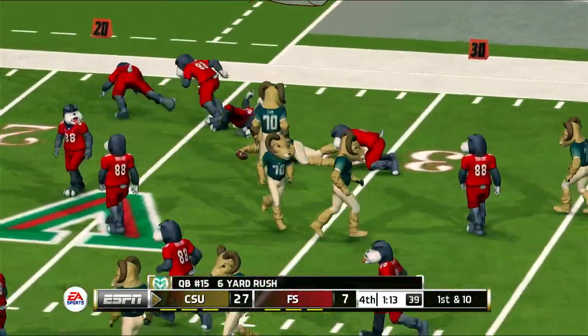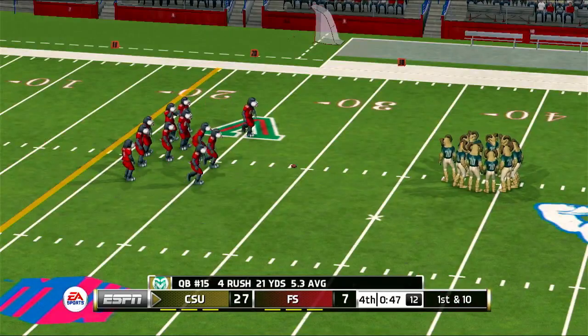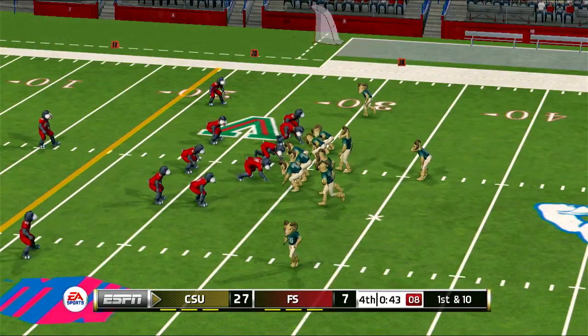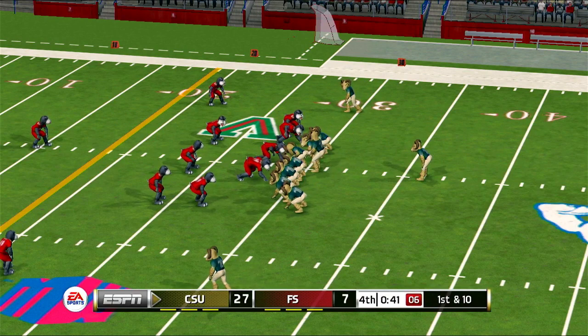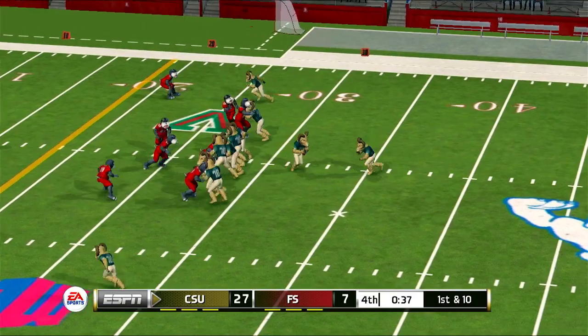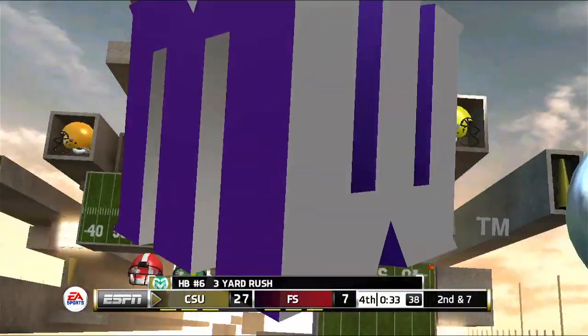Outside run there. Nice third down yardage off the option, and more importantly, enough for a new set of downs. First and 10. From the 29-yard line, it's first down. Ready, green 19, green 19. Brought down right around the 26-yard line.